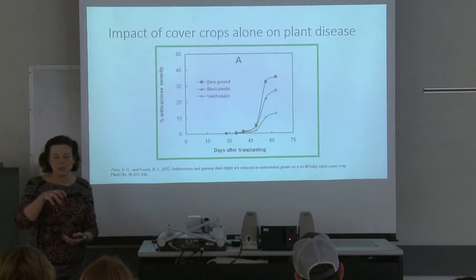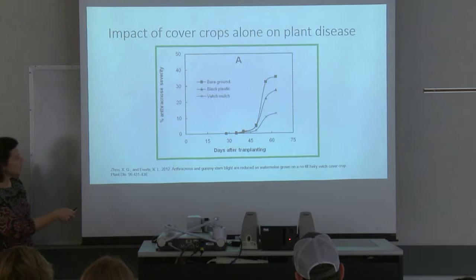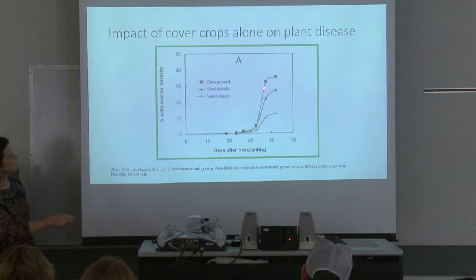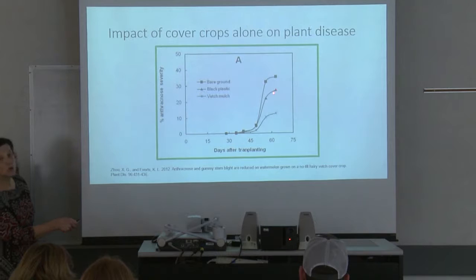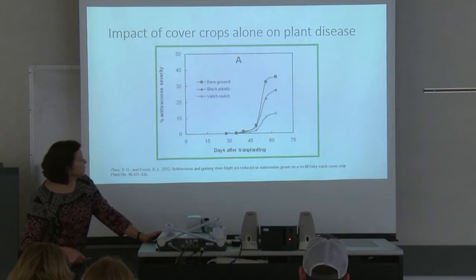But you can see, again, this is watermelon. There's bare ground up here. So a lot more. Here you can see the whole epidemic, days after transplanting. You can see the epidemic increase on bare ground plots. Here we have black plastic. It's significantly less, of course, than the bare ground, but still quite high. And here's our hairy vetch, no-till hairy vetch mulch, with much less disease.